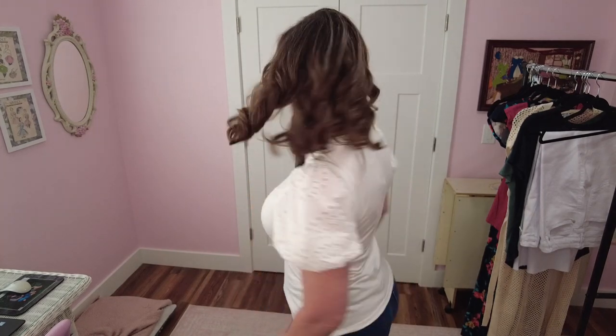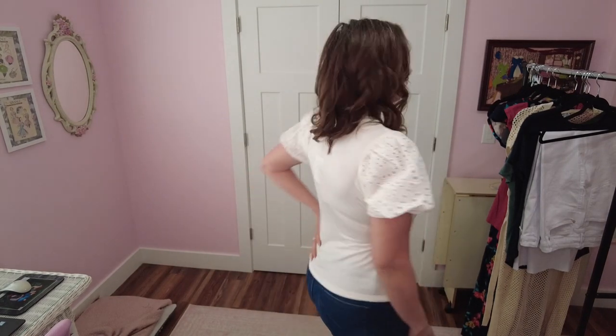So did I show you the back? I'll get a look at it on the footage and see what I think. But so far, I pretty much like this one. Okay, I'll be back in just a second with a wrap up.